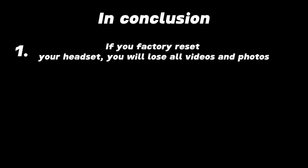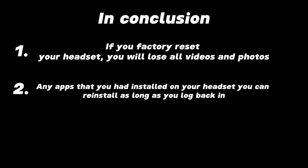In conclusion, number 1, if you factory reset your headset, you will lose all videos and photos. Number 2, any apps that you had installed on your headset, you can reinstall as long as you log back in. And number 3, it worked.